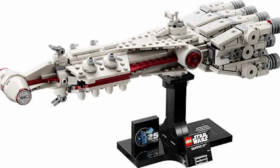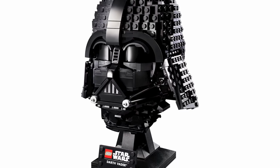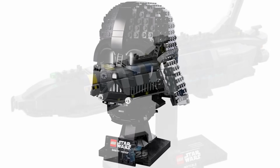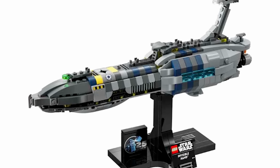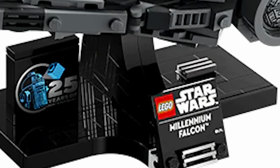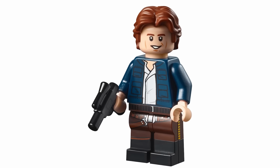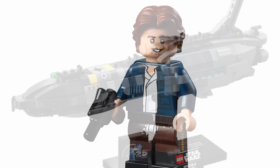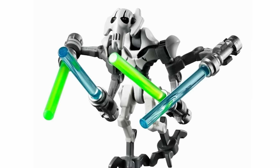I'm sad that there doesn't seem to be any other helmets or anything. That was what they were doing for 18 plus, but this is still really exciting. I will say though, my biggest complaint with this, and I know a lot of other people have said this too, I personally think that these could use a figure. Instead of using that little vent piece across from whatever the anniversary tile is, imagine just like Han was standing there for the Falcon. It didn't have to be a new Han. It could be anyone. Obviously for the Invisible Hand, getting Grievous or something would be a little bit more exciting for that.